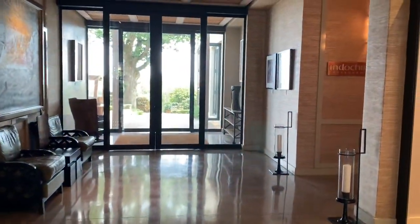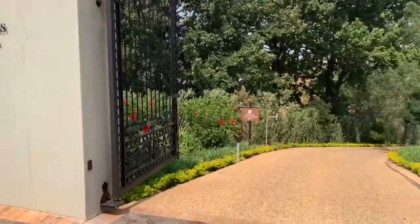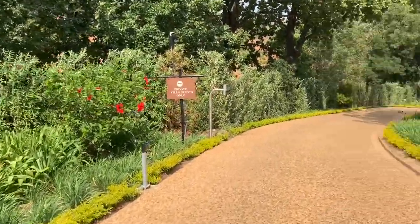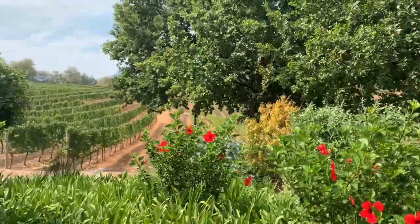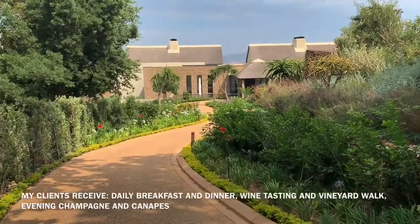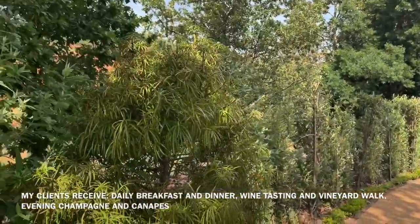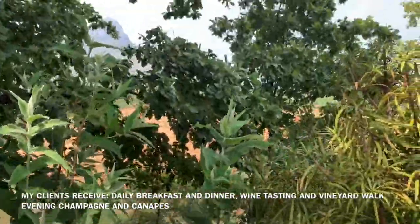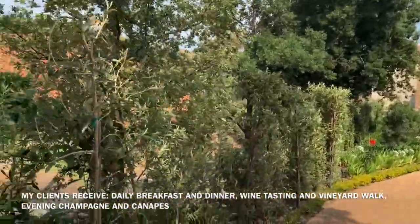So you're currently seeing the lobby area of Delaire Graff, the lodge and spa part. I'm going to just walk and record some different room categories. So you will be seeing the owner's villa first, which you'll see at the end, after I show you the dam, which shows the filter system they have on site.